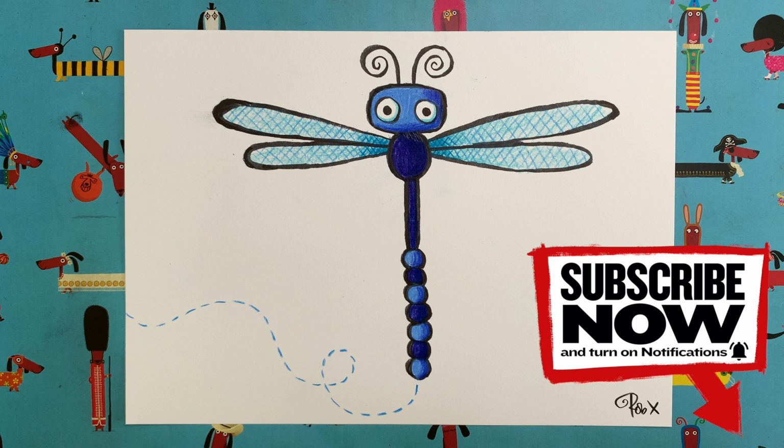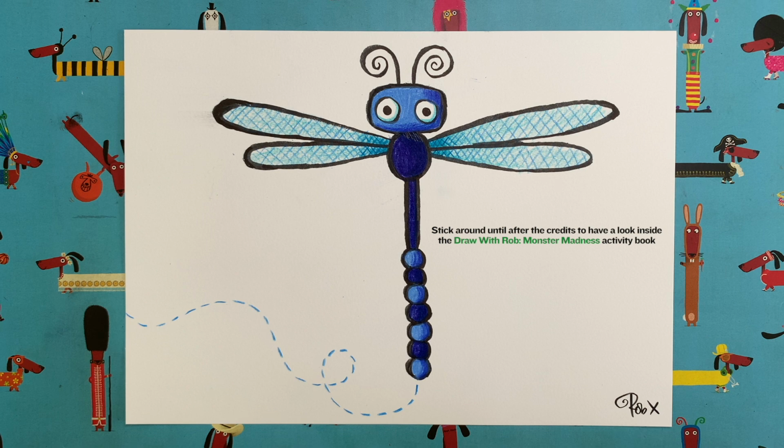I hope you've enjoyed drawing Ziggy with me today. I've loved showing you how to draw him. It's always nice to show you how to draw one of my own characters from one of my books. You should check out the books if you like the look of the characters. They're super fun, and there's lots of pictures in there for you to copy too.